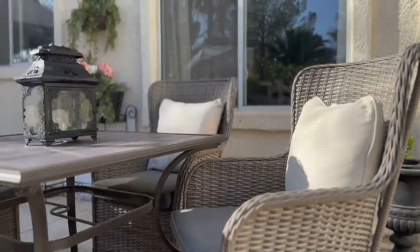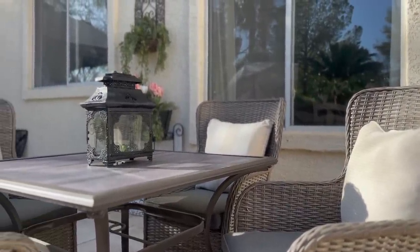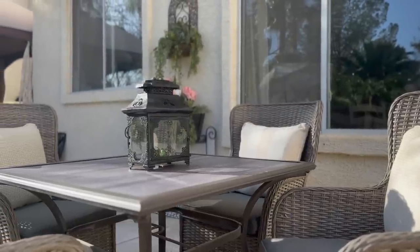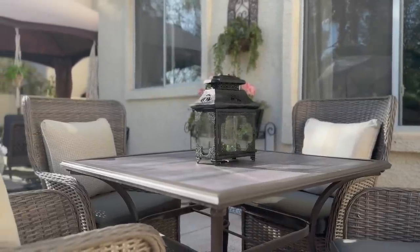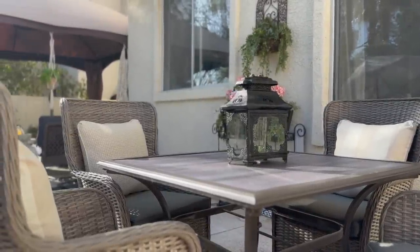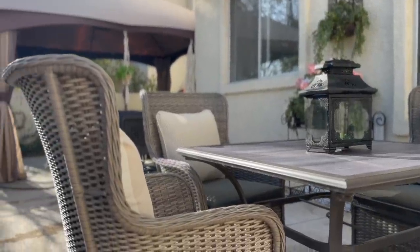I love this patio set that I found last season at Walmart, and I will have it linked. It is definitely my favorite space to sit and drink my coffee in the mornings, and everything is just so relaxing and inviting out here, and I am loving that the weather is finally starting to warm up so I can enjoy my backyard again.